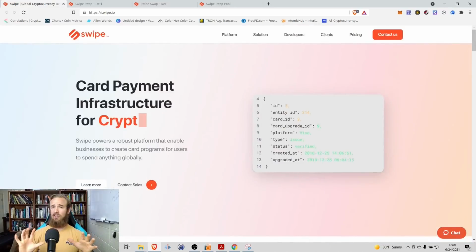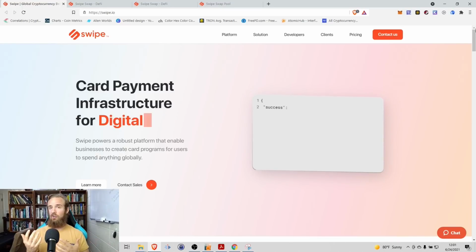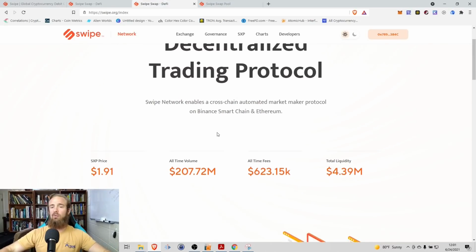So in and of itself, if that's all that Swipe did, that would be pretty cool. The ability to allow companies or businesses to issue these cryptocurrency-based debit cards without having to really do any of the heavy lifting themselves, that's pretty cool. But Swipe does not stop there. Swipe is also a decentralized trading protocol that enables cross-chain automated market maker protocols on Binance Smart Chain and Ethereum.